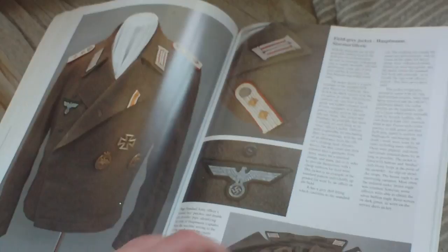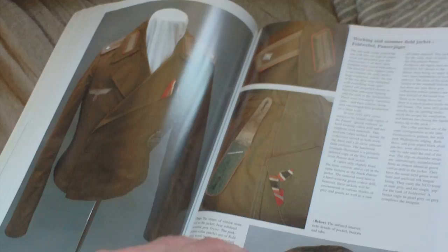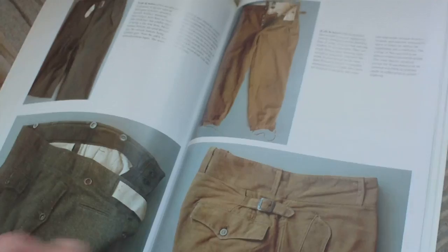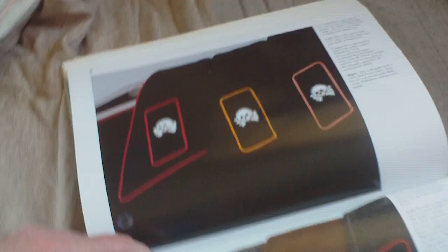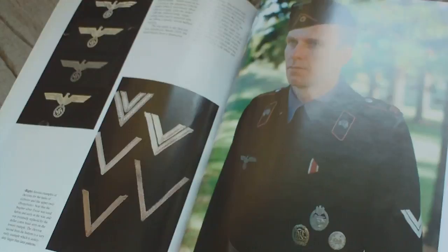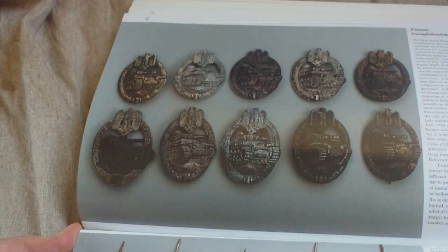Field grey jacket, working and summer field jacket, Panzer trousers, insignia, collar tabs, front and back, shoulder boards, rank insignia, various Panzer badges, front and back, and again, Panzer related ephemera.